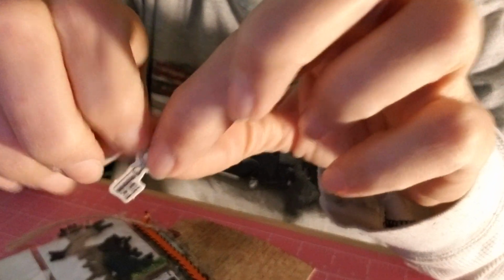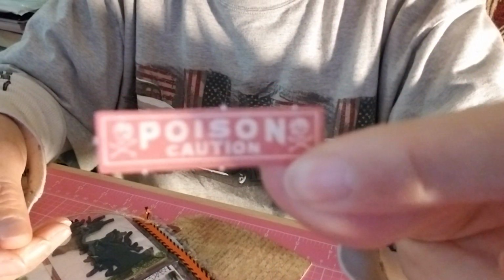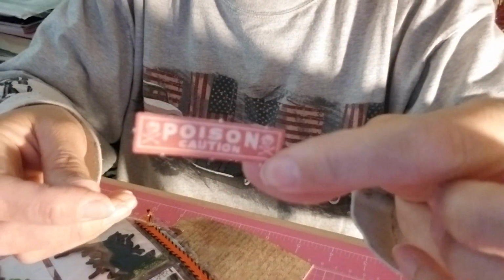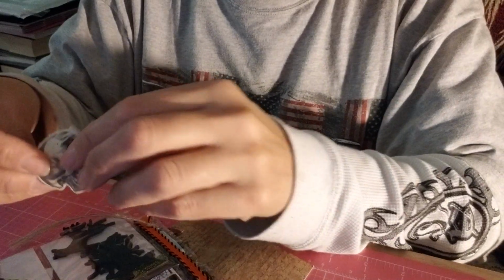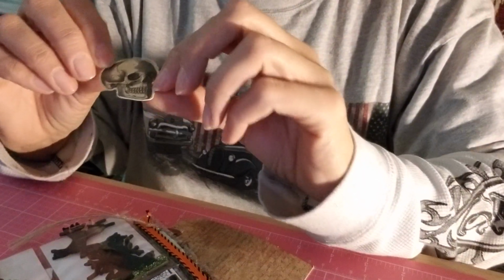Alright. So she gave to me this cute little key. Look how tiny this little key is. Tiny, tiny. Over here she has this potion. Caution. Potion caution. Over here is a little coffin. Oops, backwards. Okay. She gave me a little bug. I don't like bugs. They're creepy.